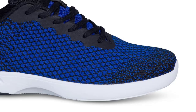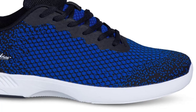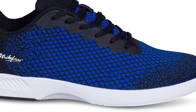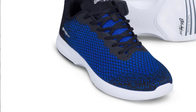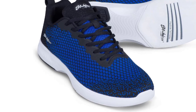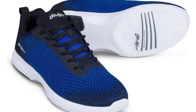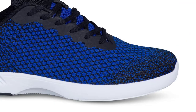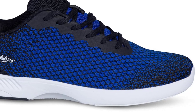Advantages: Brunswick Renegade shoes offer comfort for long bowling sessions. Feet stay cushioned, reducing fatigue and discomfort during play. Stylish design combines black and royal colors. Adds flair to your bowling attire and boosts confidence on the lanes. Durable materials ensure long-lasting performance. No frequent replacements needed, saving both time and money.